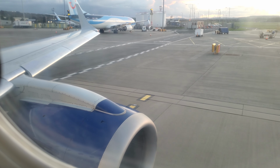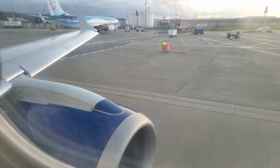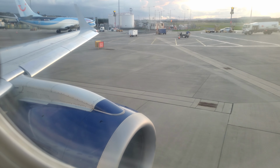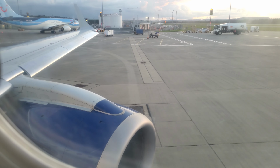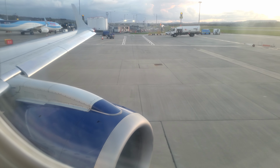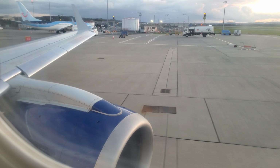Ensure that your seat is now upright and in the takeoff position, with the armrest down and your table folded away. Window blinds must now be open in preparation for takeoff. Smoking and the use of e-cigarettes is not permitted anywhere whilst on board. This includes the toilets, which are fitted with smoke detectors. If you have any questions, please ask your cabin crew.